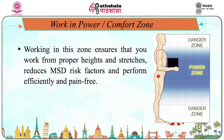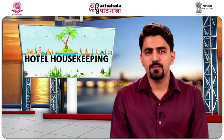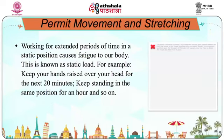Working in this zone ensures that you work from proper heights and stretches, thereby reducing MSD risk factors and performing efficiently and pain-free. Next principle is permit movement and stretching. Working for extended periods of time in a static position causes fatigue to our body. This is known as static load.